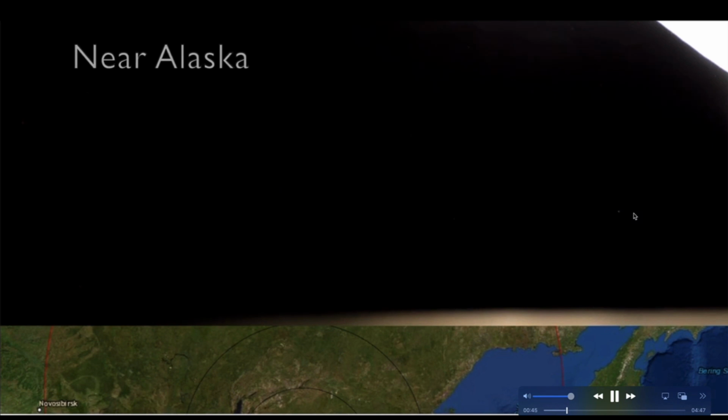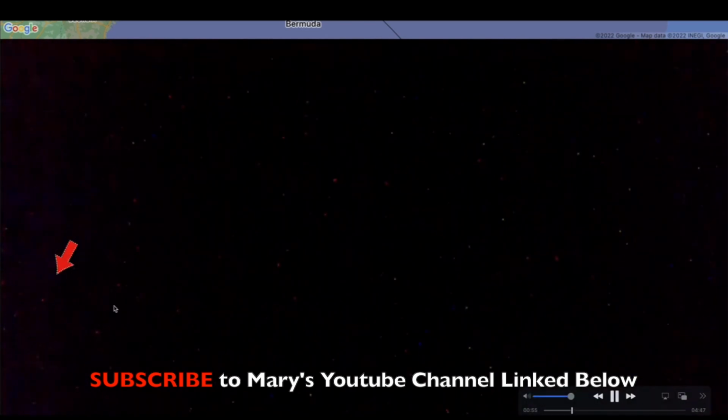Here's an object over here on the right. You're going to see it almost accelerate. This was near Alaska. See it moving here and watch it take off. It gained speed right there. Something very strange moving on its own above Alaska.